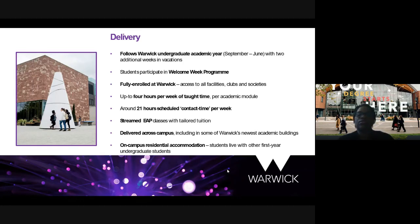And then we've got all of our on-campus accommodation located around those 3. Our students would live with other first-year undergraduate students. So you don't just live with IFP students, you're treated the same as an undergraduate. You'd be living with other UK students and sometimes other international students as well. Next.